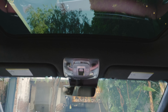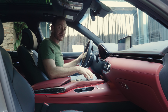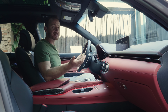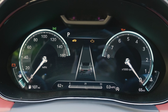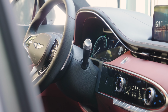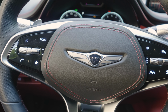I also want to talk about these screens. The central one is more than 14 inches and is really clear and vibrant, and you move it around using this dial. Very simple, very easy to use, very straightforward, which some of the other controls in other Genesis models are not. And in front of the driver, the digital gauges display is more than 12 inches, and it has a 3D element to it. So there's a lot of depth to the gauges, the little icons, and all the information that it's showing you, and that sets it apart from other entries in the segment.